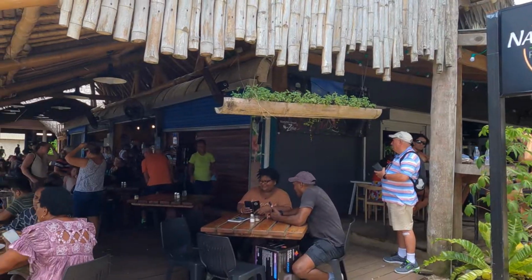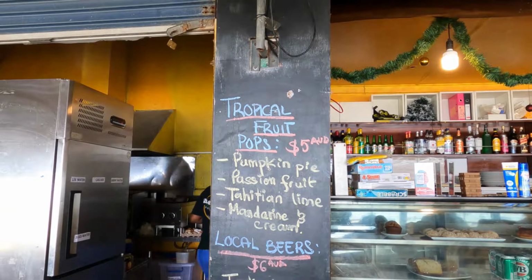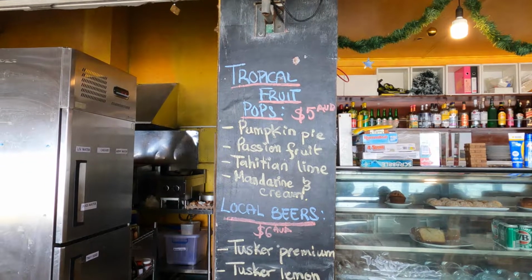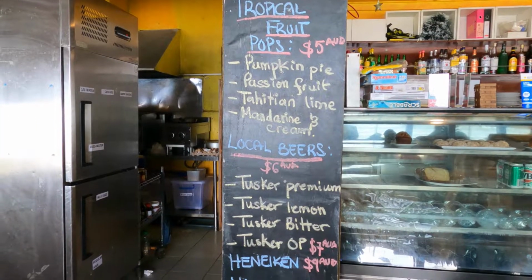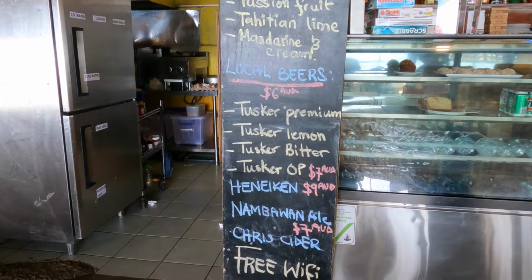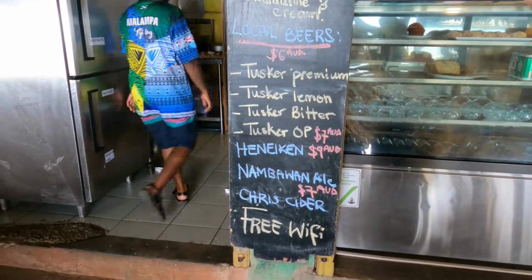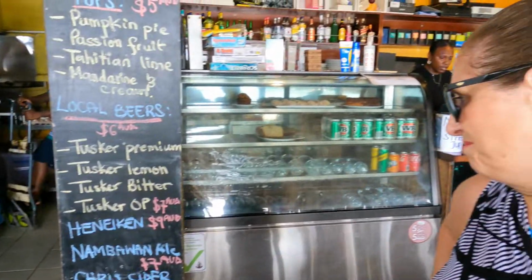Very good. Let's have a look what they've got on offer. There's a selection of drinks at the number one cafe. We've got tropical fruit pops, pumpkin pie, passion fruit, all $5 Australian. They're expecting us in. Local beers, Tusker, different variants of Tusker, and then Heineken, and a number one ale. I didn't know they did their own ale, and free Wi-Fi at this cafe.